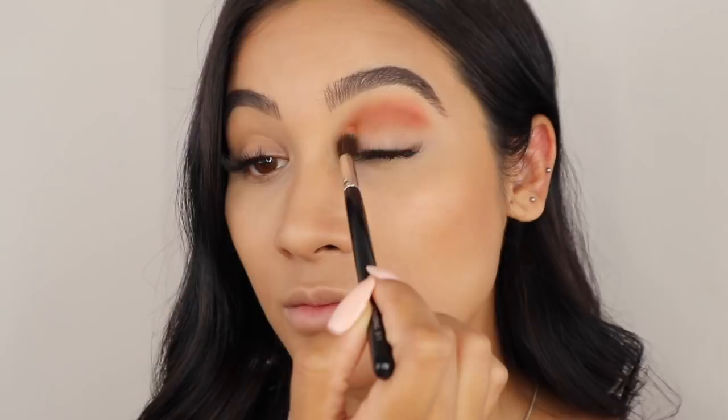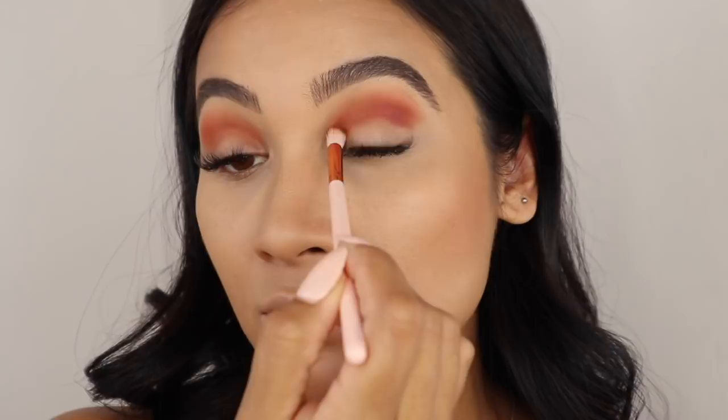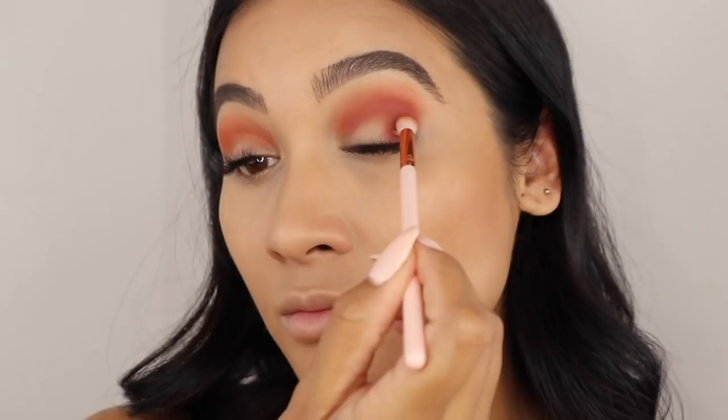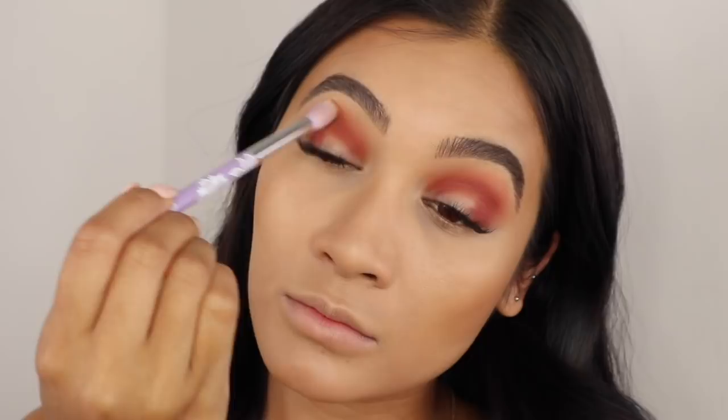Alright, so I'm going to deepen up the crease just a little bit more and I'm going to go in with the shade over here. I love how pigmented these shadows are. And then just to intensify the outer corners of my eye, I'm going to use the darkest shade in the palette, and it is this one over here.